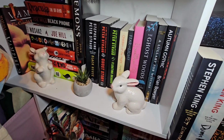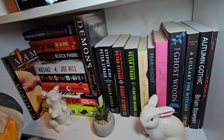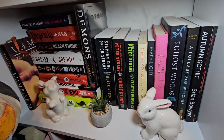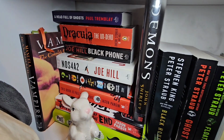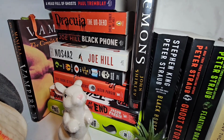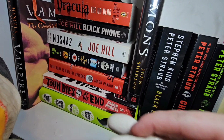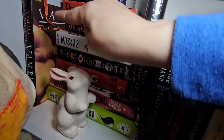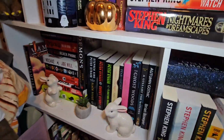Move that guy so you can see in there after. Here we have more miscellaneous horror, including a Stephen King, Peter Straub mashup. This series at the bottom is great, by the way. This book over here should be moved, actually. It belongs on my mythology shelf.